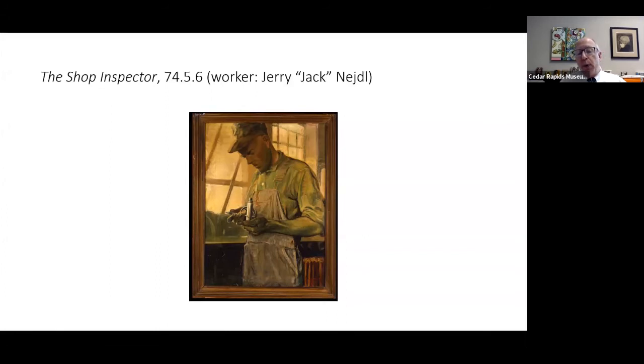Not only are they dual portraits of man and machine, but they are also transitional pieces, if you will, between his mature style and his work in American Impressionism.